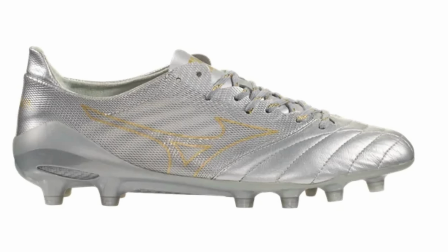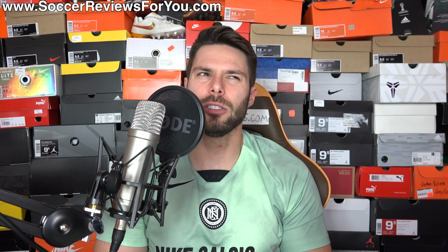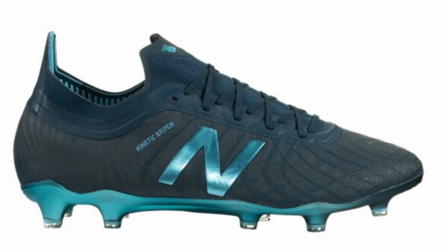So in no particular order, I really like the Made in Japan Mizuno Morelia Neo 2 Beta, which I realize is limited edition, but I really like it, so I'm picking it anyways. I also really like, as I've mentioned, the Puma King Platinum, one of my personal favorite boots on the market right now. And I'm also going to add to that list right now the New Balance Tekela V2 Pro. Really like those, super comfortable.